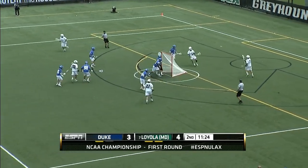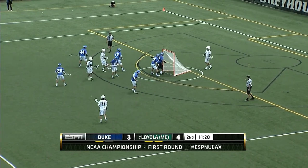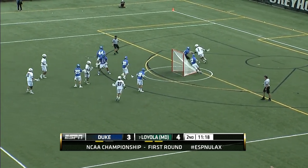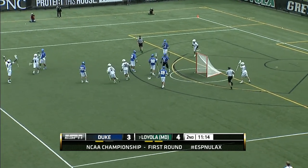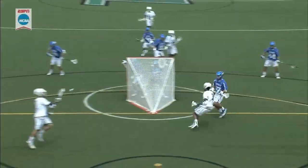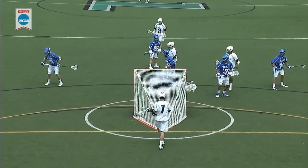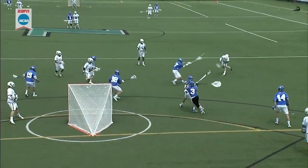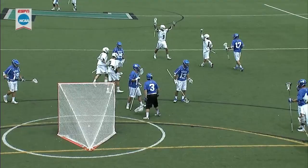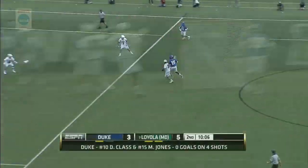Measured steps now for the Greyhound, 6-on-6. Spencer has his defender hung up. Flushed out there by Fowler. Long range drive to the open cage, score! Spencer gets Ikeda hung up. You'll see here Duke elects to pressure the ball and try to flush out Spencer. When Powley comes down and slides adjacent, Spencer throws that simple, fundamentally sound pass right in front.